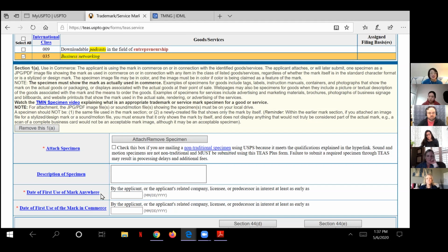And again, unless you're sued, you're never going to have to prove that you've actually had interstate sales. But it's just something to think about. Okay. So if the chances of you having an interstate sale are very high, but you haven't actually had an interstate sale yet, that still counts. Okay.